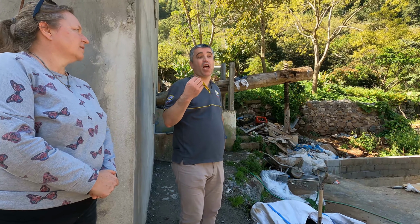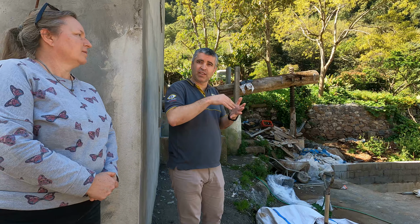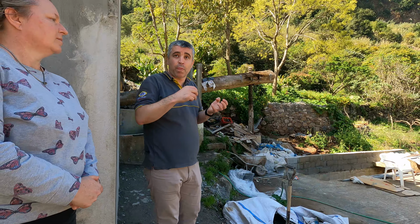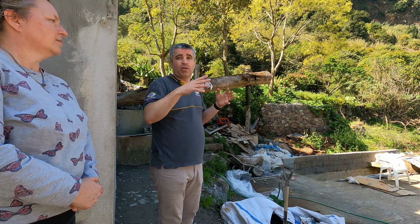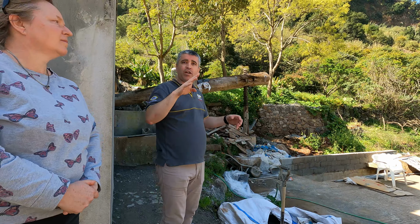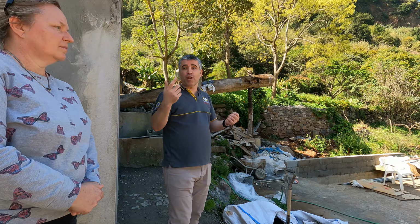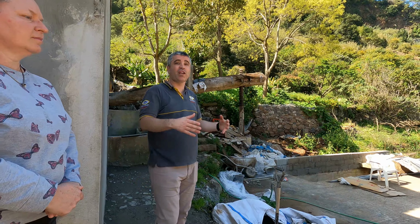Because if you have smaller cameras with a fixed lens, you can have more cameras for the same price. I would say, for the price of four cameras with varifocal lens, probably you can buy six of the others with a fixed lens. So you can cover more area.